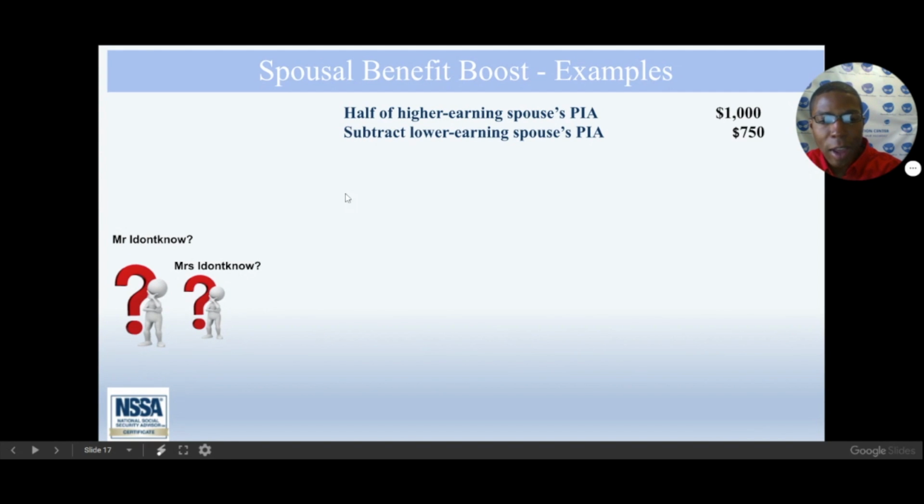Let's also assume that Mrs. I Don't Know has some earnings off of her own record, and she was going to be receiving at her full retirement age $750 off of her own record. So let's talk about how this might work. She's going to be receiving $750 off of her own record at full retirement age, but half of her spouse's PIA is $1,000. So what is the Social Security Administration going to do? They're going to give her a boost on her own record. So instead of receiving $750, she's going to receive a boost of $250 to equate half of the higher earning spouse's PIA. Remember, you always get either the higher of your own benefit record or half of the spouse's PIA.